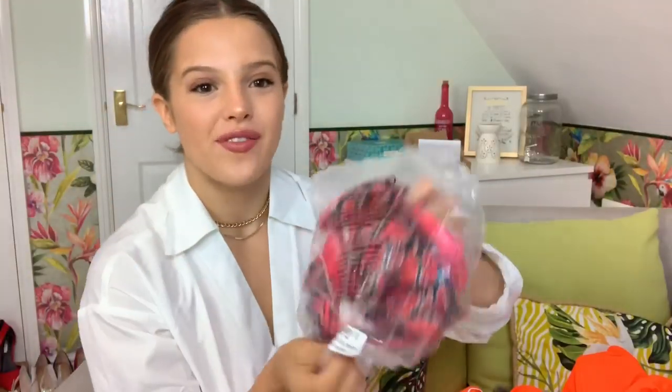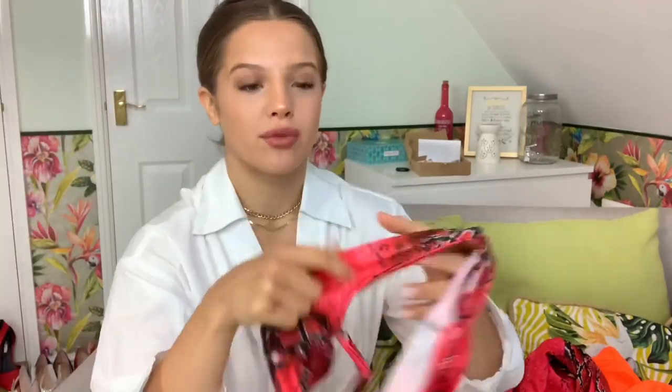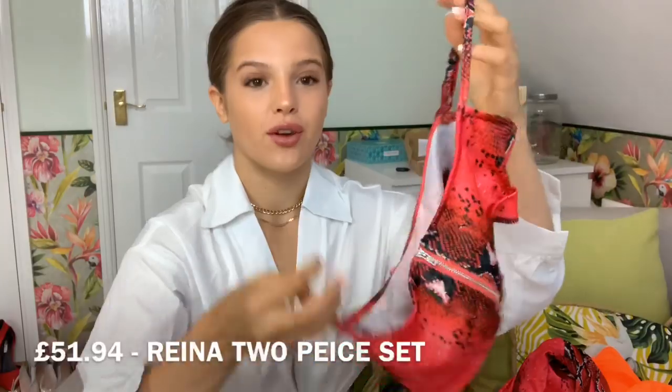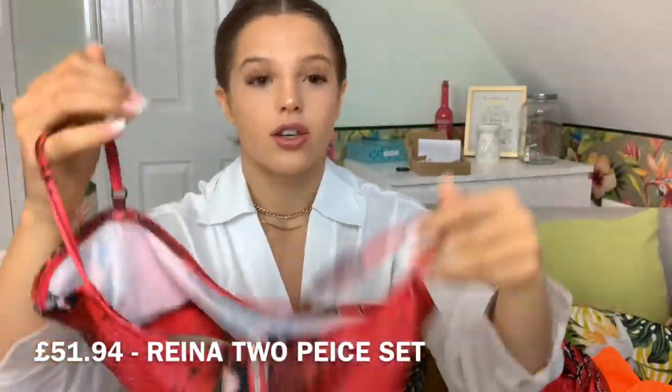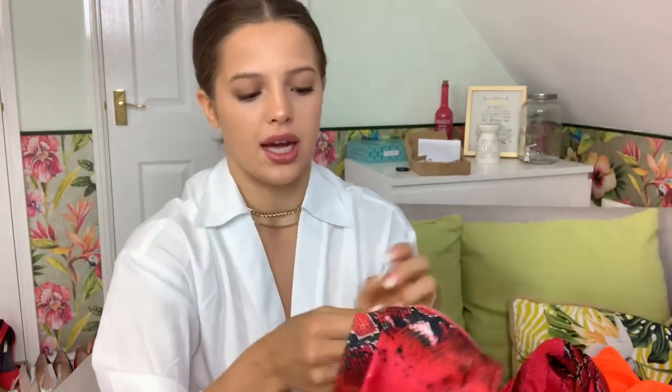Okay, so next up we have this red snakeskin piece. And this is a crop top and pants. So the crop top looks like this. It's absolutely stunning. Look at the gorgeous pattern on it. It's just printed on it, and then it's just white on the inside. It's also got the zip detail going up the front, and the zip is really well made as well and sewn on perfectly with the right colour red.